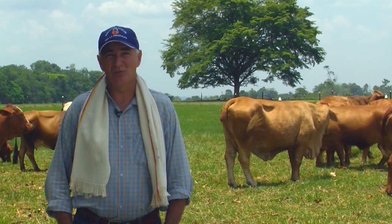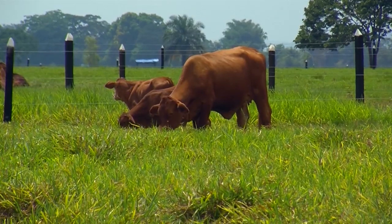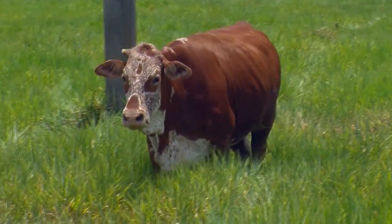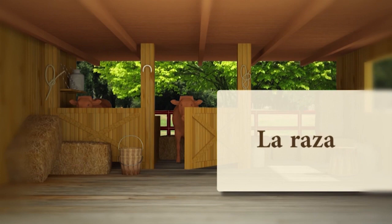Barranca Bermeja is an area with a very elevated and humid temperature, and that also made us consider this breed, a breed that adapts easily to any temperature. Because it is a breed that is half Bos Indicus and half Bos Taurus, it is a breed that can really adapt to any climate.